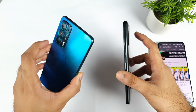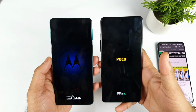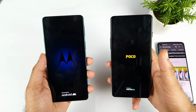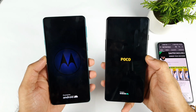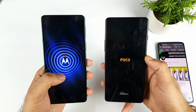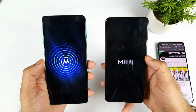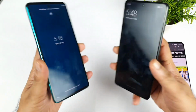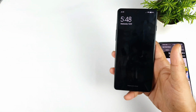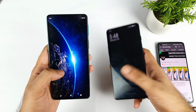The Moto H20 has got the Snapdragon 778G processor and the Poco F3 GT has got the Dimensity 1200 chipset. Both phones are 8GB RAM variants only. In the Moto H20 I'll be using the quick launch feature and RAM boost option, and this is my first time doing a side-by-side comparison between these two phones using that kind of RAM boost option. So I'm really excited to see how well this stock UI will be performing.